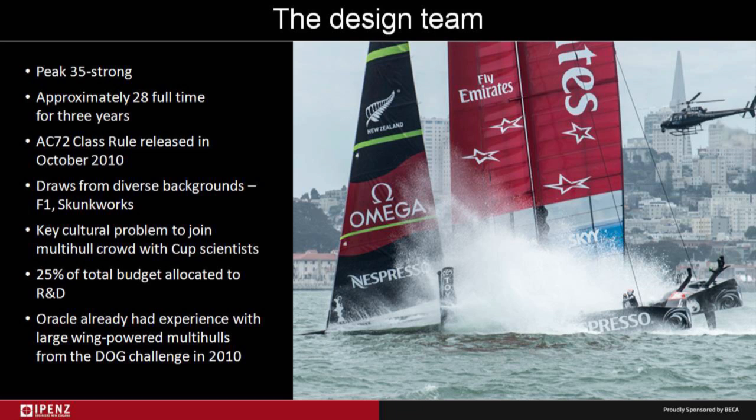So the Emirates Team New Zealand design team had come from a monohull background, so we had a lot of experience with the old class of boat, right through from the '95 days, right through to 2007. They were in the same class of boat. There had been slight changes to the class rule, but it was basically the same boat, and so there was quite a lot of information to draw on for '07.